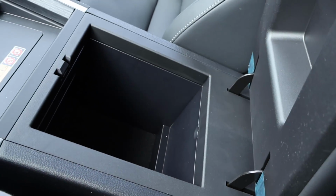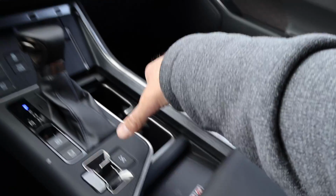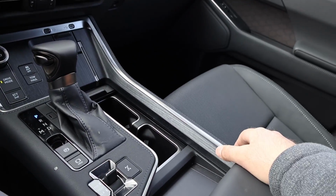And the center console is pretty much the same as the Land Cruiser in terms of the spacing inside. Just the lid is different, and this whole center console stack, everything's just organized differently.